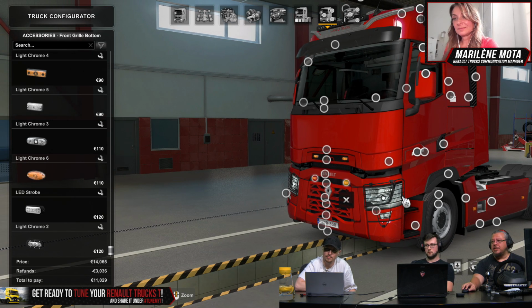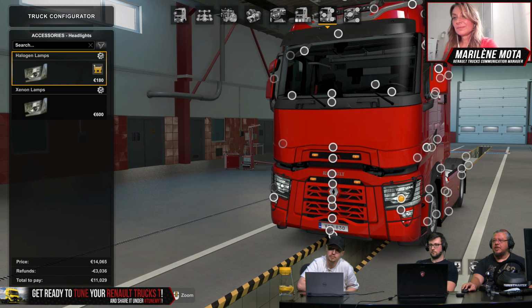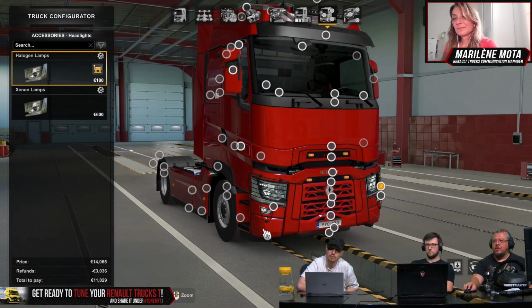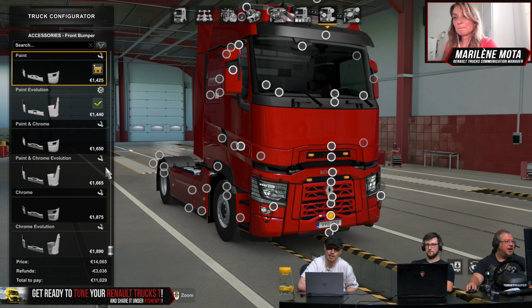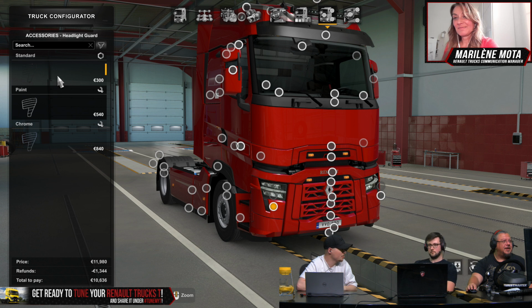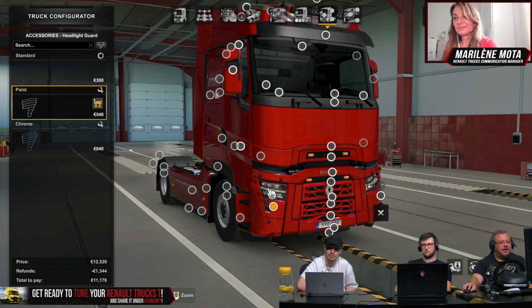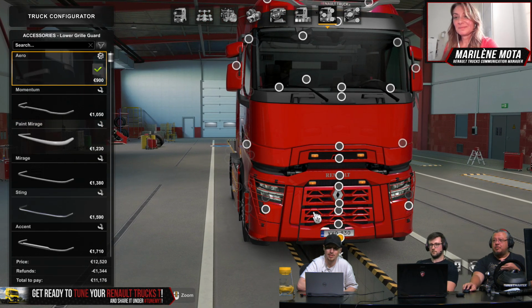Also, as you can see, this is the light setup of our previous legacy Renault T, so our headlight guards are different, based on it, of course. It also protects the lower lights here. It looks cool, but to be honest, I like the Evolution more. I like the stripes, and I like how the turn indicators are animated as well. You're building a pretty nice truck there.